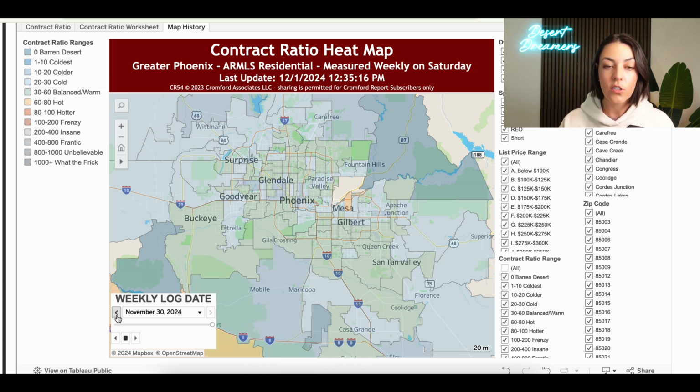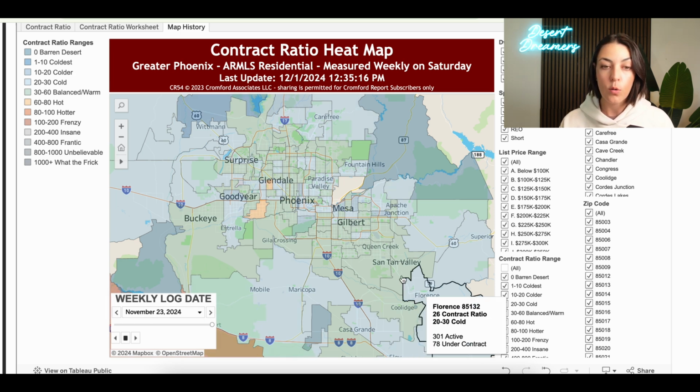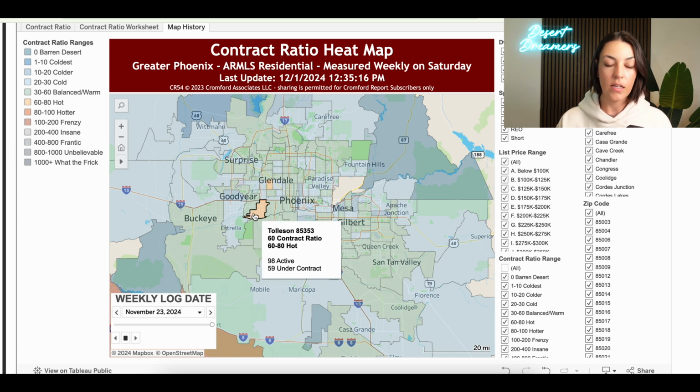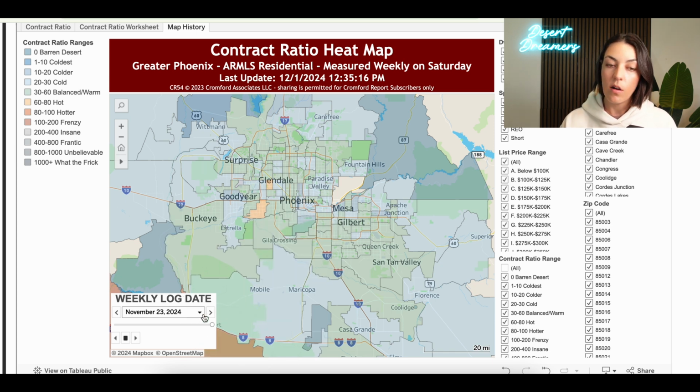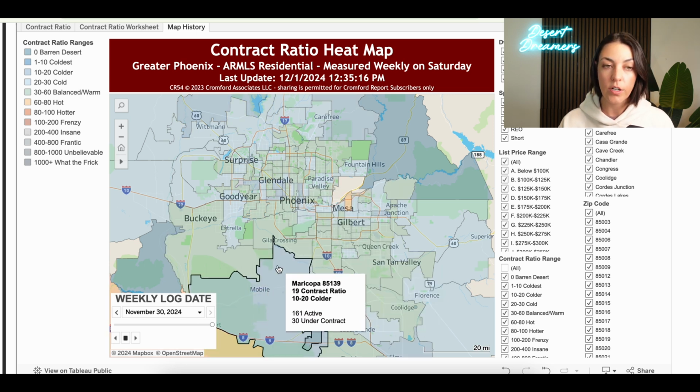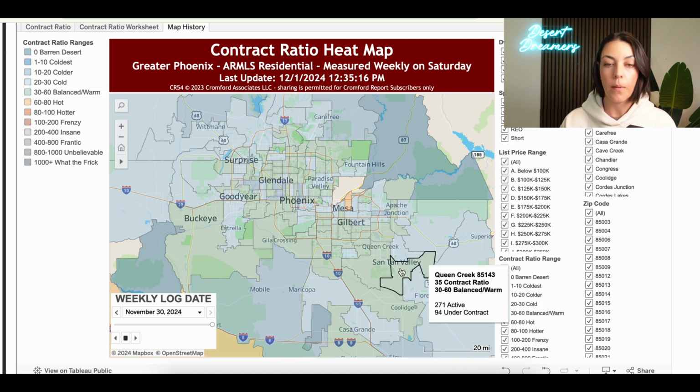What's interesting to look at is just as recent as last week, look how much more green there was than blue. You can see that change from week to week. We also had two hot zip codes because they were yellow, which was 85303 in Glendale and 85353 in Tolleson. And those are no longer. They both have become a bit cooler, and they're now in that balanced warm market. Now, as you can see, every zip code's a little bit different.